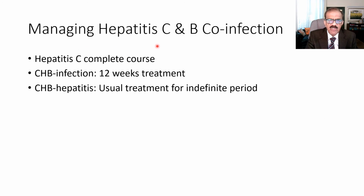Managing hepatitis C and B co-infection, because the mechanism of transmission is the same, and people who are IV drug users tend to have both types of infections, sometimes with HIV also. So I thought it is important to cover this part also. If somebody has hepatitis C with chronic hepatitis, hepatitis C would be treated just like a normal case.